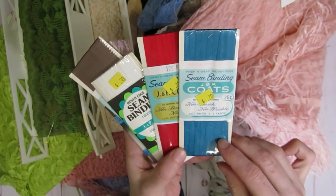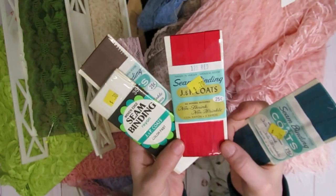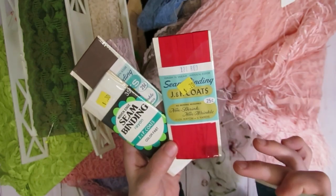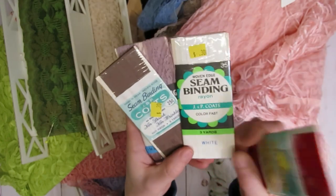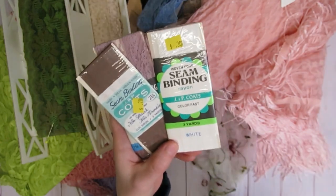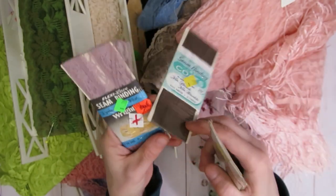This was a pretty color blue. This one was called Oriental Blue. This one was red, which is always perfect for Valentine's Day or Christmas. White, I always pick up white or pink if they have it. I don't even hesitate on those ones. This one was brown.